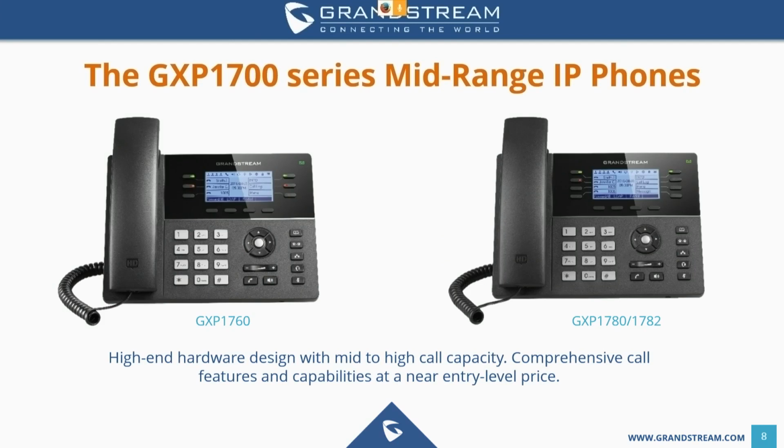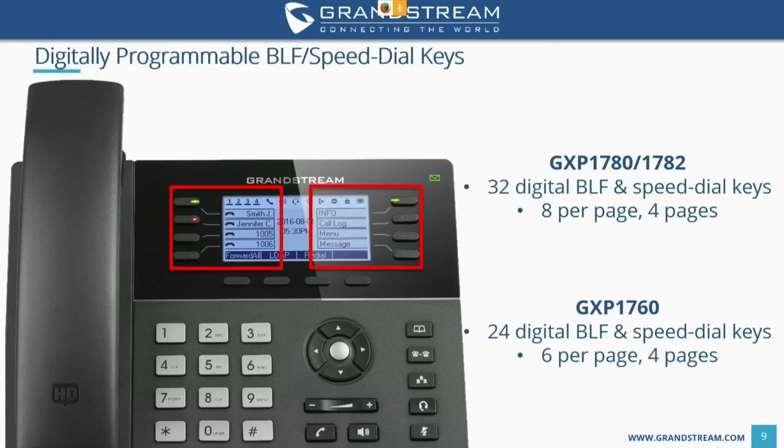And you see the look of these here. Definitely a step up in terms of design from the 1600 series to the 1700 series. Really high-end hardware design, giving you mid to high call capacity, and a variety of comprehensive features, including HD audio, including gigabit on a couple of the models, and including PoE at a near entry-level price.